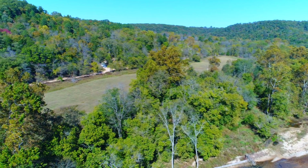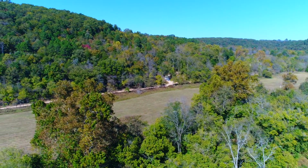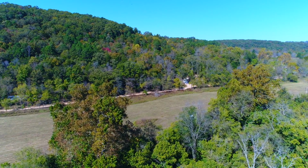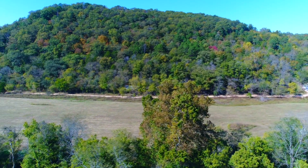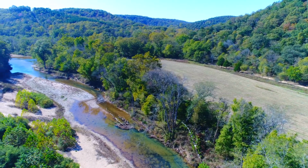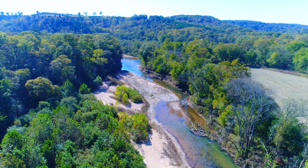Just an unbelievable property. I wish we had more like this, but there is only one property like this. Looking north, you can see how it does rise up once you get across that county road. The nice thing is you get that other county road that goes up to the north, so that gives you access to several different areas on the property.